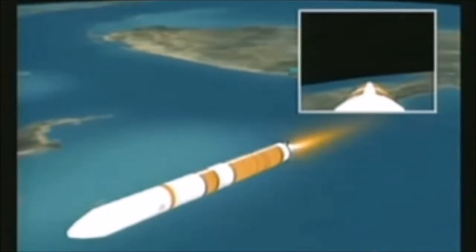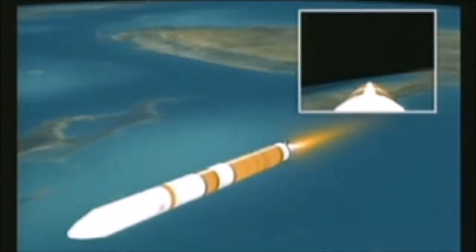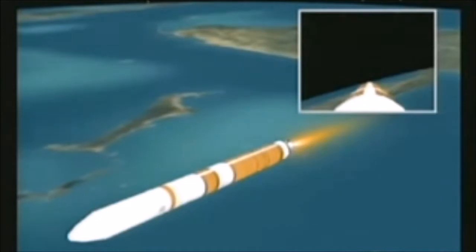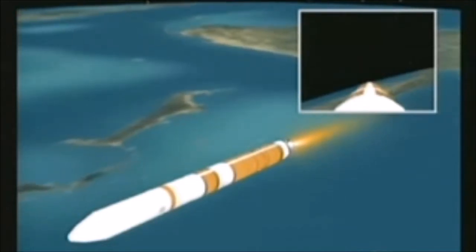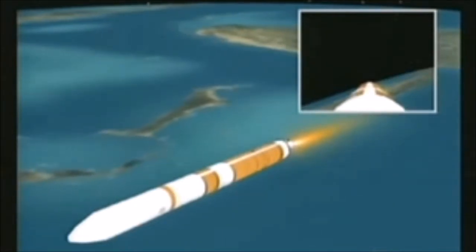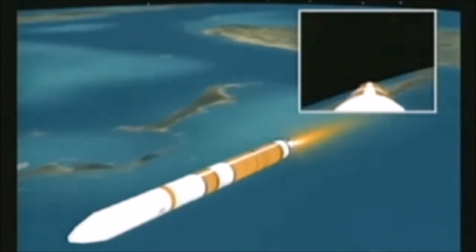4 minutes, 30 seconds in. Still looking good. Altitude now. Four minutes, 55 seconds in. Good engine control in the first stage. Now passing 5 minutes. Mark, 5 minutes in.